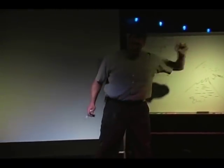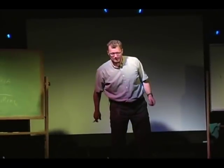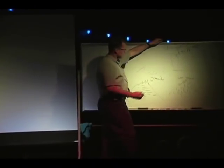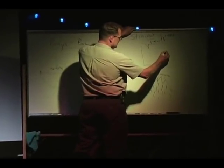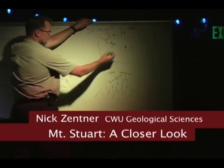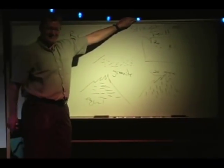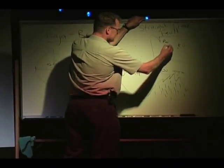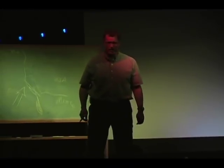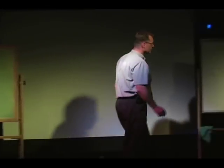I'll give you a quick cartoon here, and then I have a couple images of what the Straight Creek Fault looks like in real life in Washington. Here's Ellensburg. Here's Snoqualmie Pass. Here's Easton. You go straight north of Easton and look at the bedrock, the old bedrock, you can find a fault. And you can find great evidence.